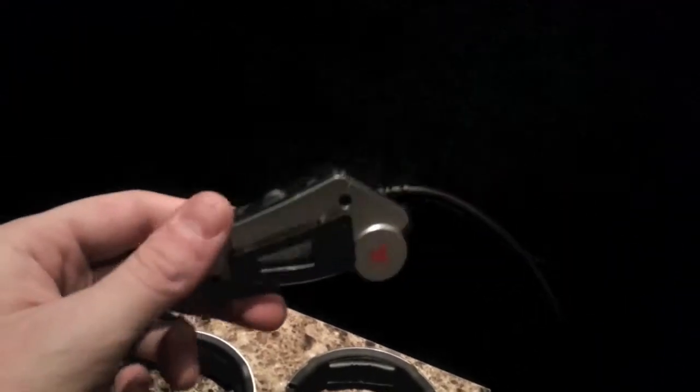Here's your hole for your Xbox, so you can have your headset hooked up as well. It's got a nice little clip on it, which you'll never use. And so forth. So that's pretty much that.